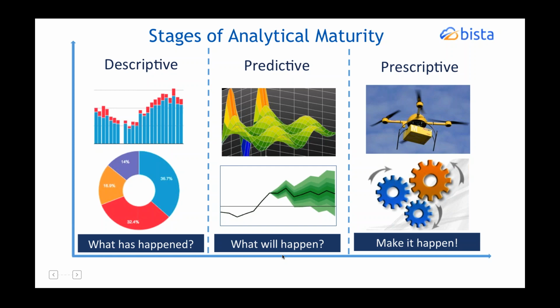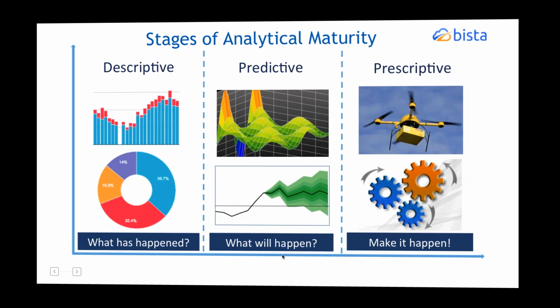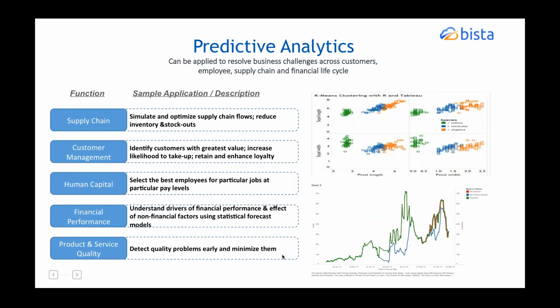Again, some of the industries and areas which have benefited and can benefit from this are supply chain, which is essentially a major topic of today's conversation, where you can optimize your inventory and reduce stockouts. People have used predictive and prescriptive analytics for customer management, to identify which customers, and that is what targeted marketing is about. When Amazon tells you, hey, you may like this, there's a lot of predictive analytics going on behind the scenes to see your profile, see what you've been browsing, what you've been ordering, and suggest to you based on what people similar to you would like.